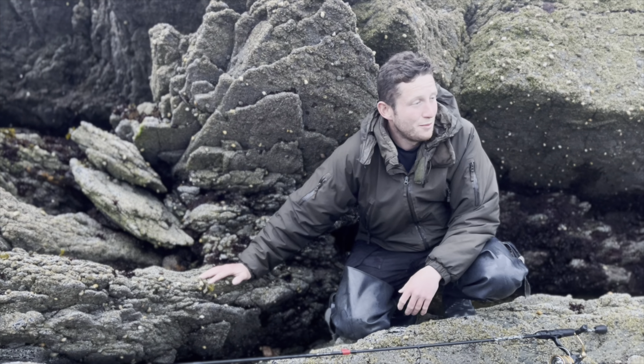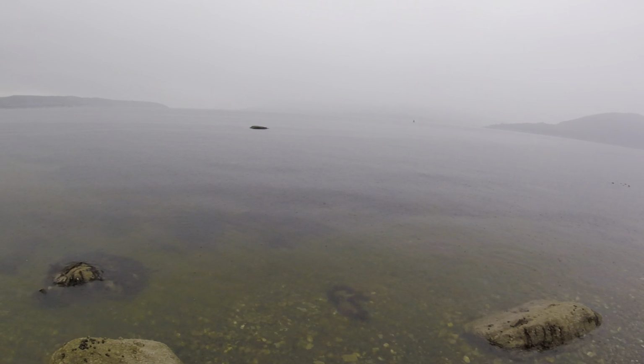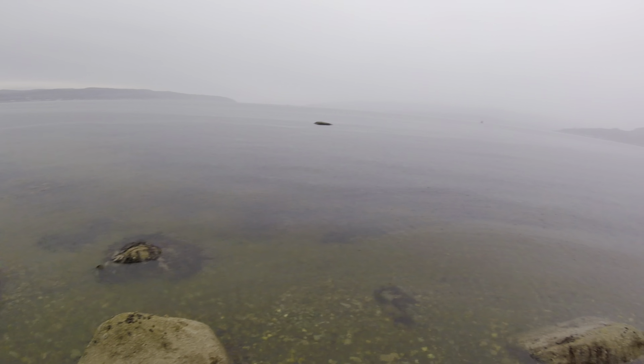Right. I have a really good feeling. I'll probably continue fishing here for another, say, 20 minutes. I'm actually going to move to my right. I'm just going to keep moving, covering ground, because I think that's essential, to be honest, because sea trout are always on the move when they're feeding, aren't they? Have a bit more success, I think, but time will tell.